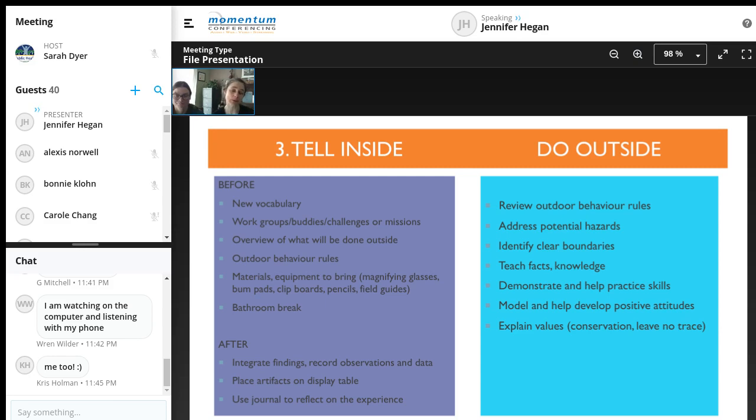Reviewing some of the rules once you get out there, right? And I always like Len's phrase when we're out on the trails, is to remind kids that this is not recess. You will have some unstructured free time and snack time, and it'll be really cool when you can do that, but this is not recess at this moment when we start off.